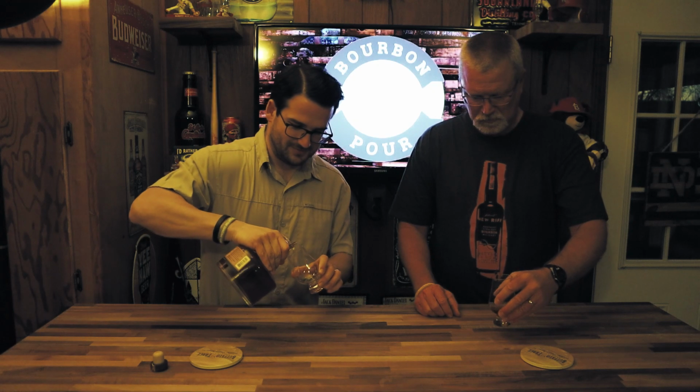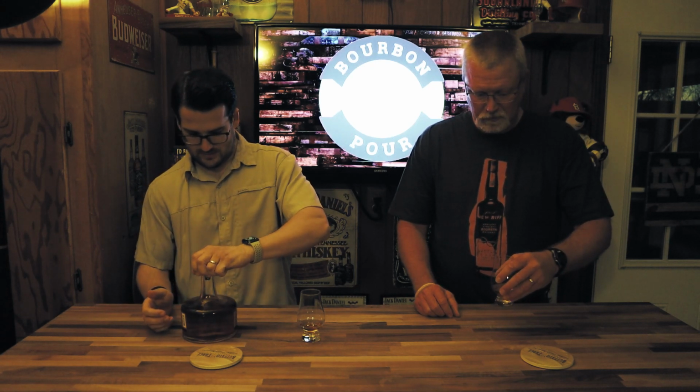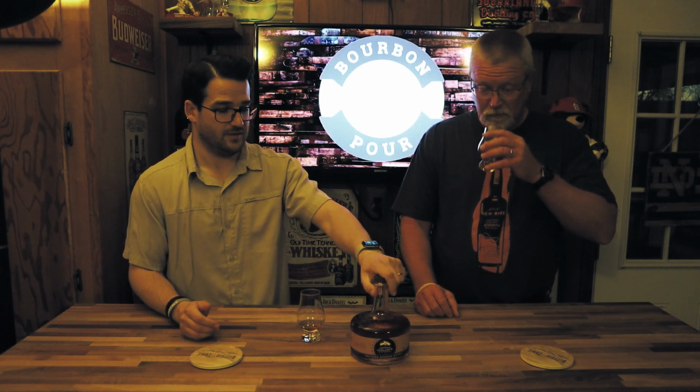Guests first, right? Kind of an awkward bottle to handle to pour, but that's all right. Smells good. I'll give that a little dip there. On the bottle it says that this is hints of sweet corn cobs, leather, cherry, caramel, and tobacco. So we'll see if that rings true here.